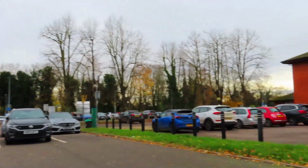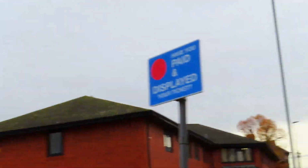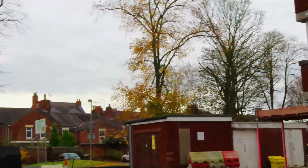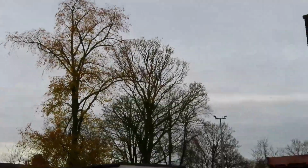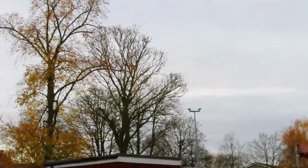Well, it is starting to get in really wintry. You're looking across now, most of the leaves have gone off the trees. The winter's well on its way. There's odd one or two sort of hanging on, well that's about it. And with Arctic winds and frost and God knows what forecast for next week, it's the last thing we need.